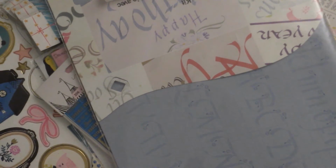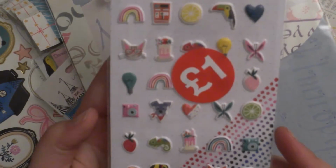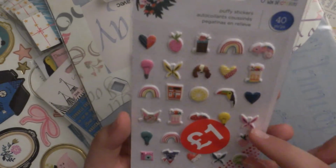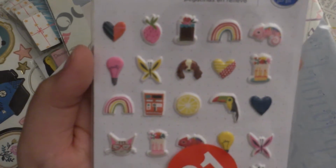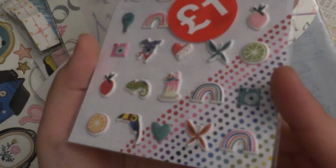Let me share with you what I actually got. So, starting off, we have some super lovely puffy stickers, and £1 these were. I mean, that's amazing. They are so cute, these stickers. Absolutely adorable. And I just love them. And that's how they look, like puffy little stickers.